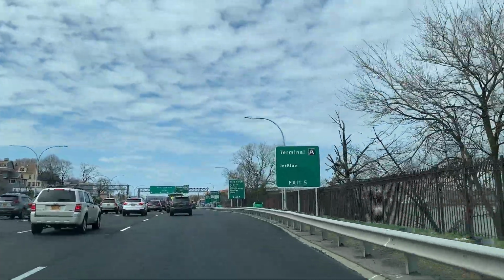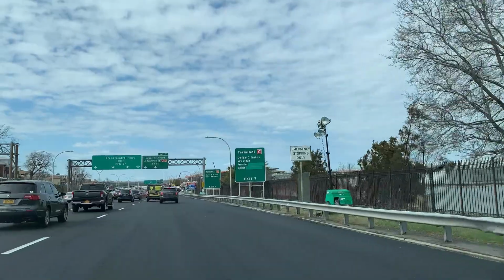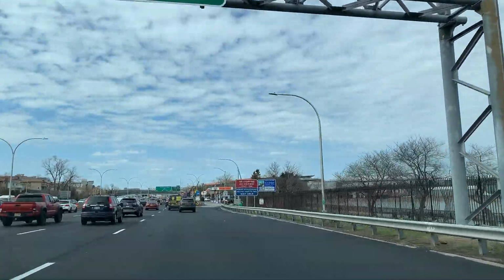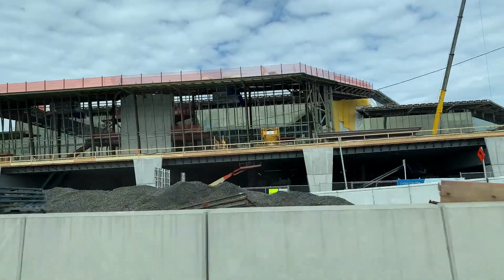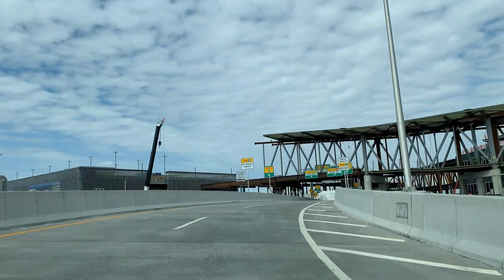I entered LaGuardia Airport via the Grand Central Parkway's exit number 7 for terminals B, C, and D. Terminal B is already well documented, so I only focus on terminals C and D in this video. Upon entering the airport property, the massive head house for Delta Airlines is visible on the right side. We'll pass by this a second time as we circle around the airport with the new traffic pattern.